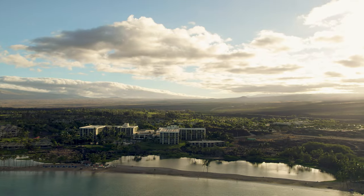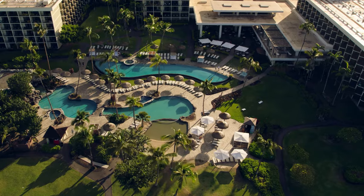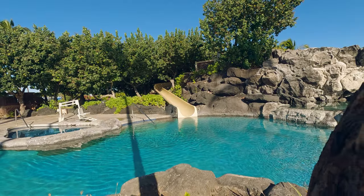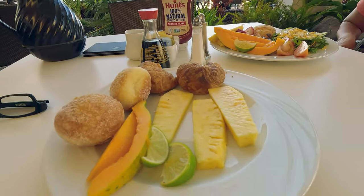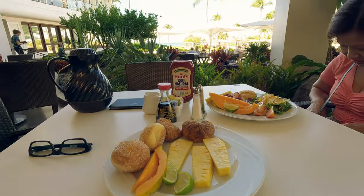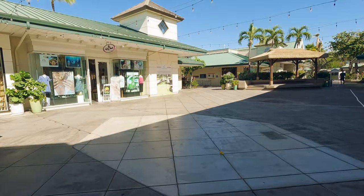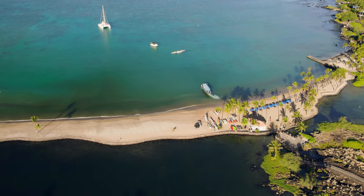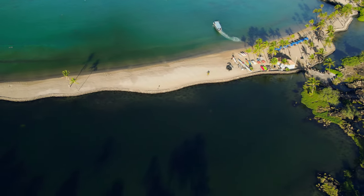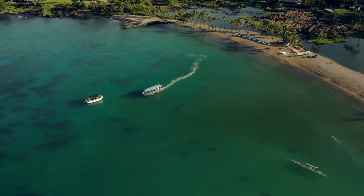This resort has everything from a stunning beachfront location to 3 awesome pools, a water slide, and a spa. You can also taste some yummy local food at their oceanfront restaurant, or shop till you drop at the nearby King's Shop and Queen's Marketplace. And if you want to learn more about Hawaiian culture and history, you can check out the ancient fish ponds and sacred sites on the property. Join me on this adventure. Let's go!